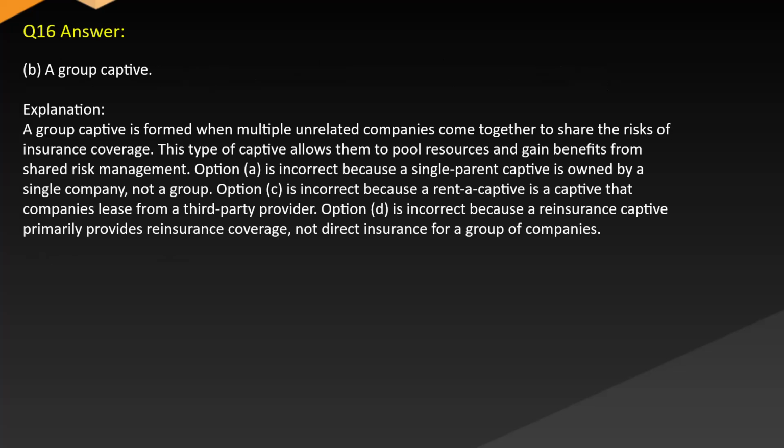Answer B. A group captive. Explanation: A group captive is formed when multiple unrelated companies come together to share the risks of insurance coverage. This type of captive allows them to pool resources and gain benefits from shared risk management.